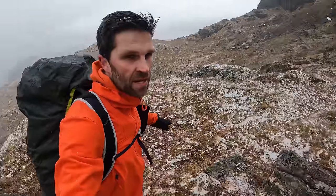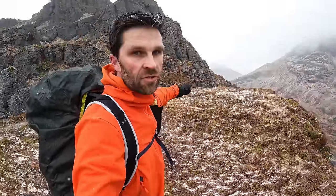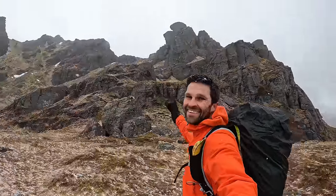There's a spot here for pitching a tent, and also probably just sort of over there as well. So just in case I need to drop back down again, at least I know that I can pitch a tent. Always worth checking and keeping a note of these things. But yeah, look at this.